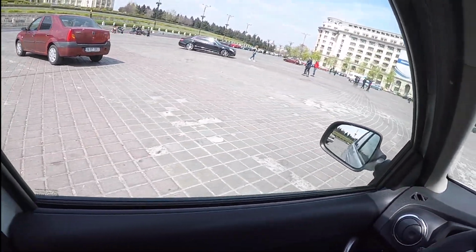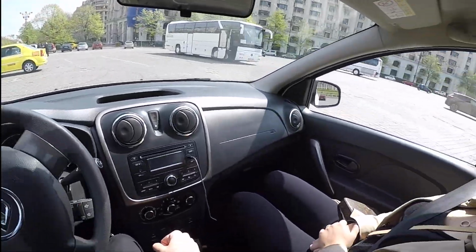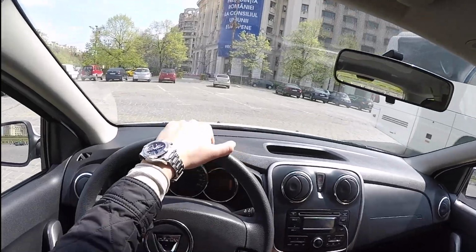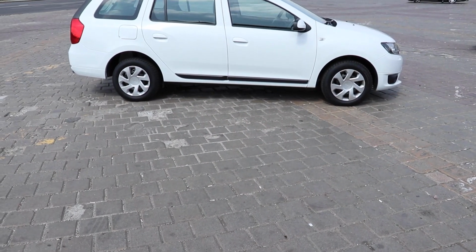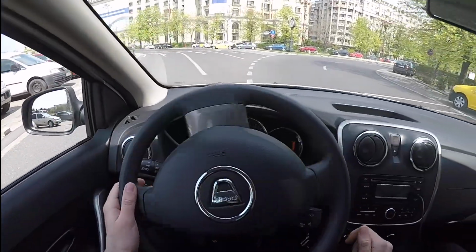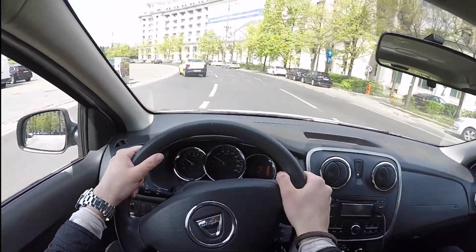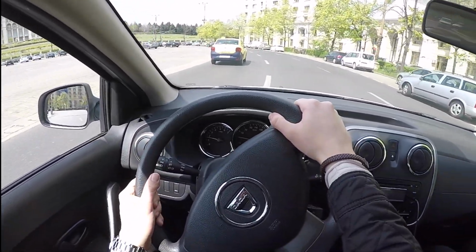Here we got some people taking photos of their Mercedes outside Bucharest with the palace, which is quite funny. But we're driving the MSV version of the Dacia Logan, and MSV stands for multi-capacity vehicle, which sounds like an army truck, which I think is really cool. Here we go, full acceleration in the Dacia. Yeah. Look at my fellow Dacia driver here.